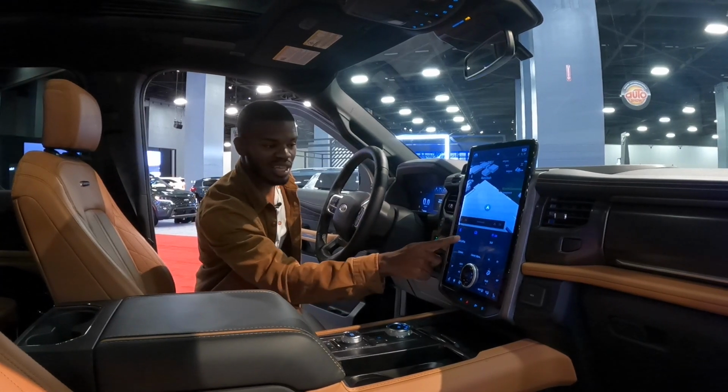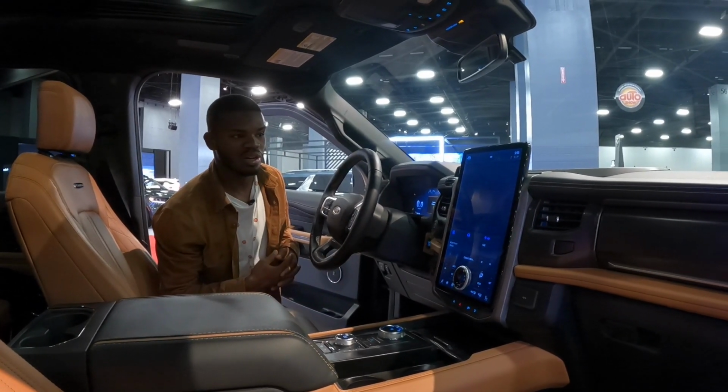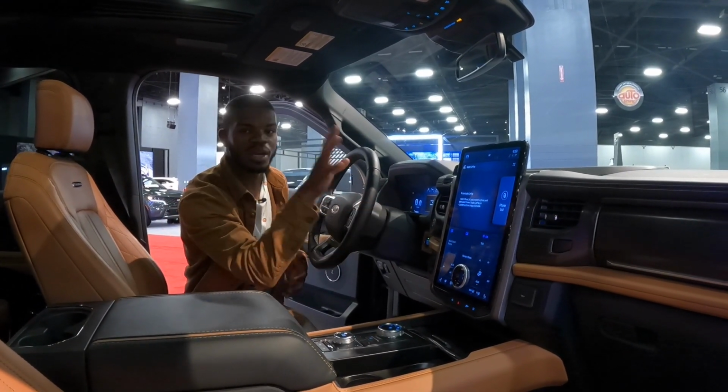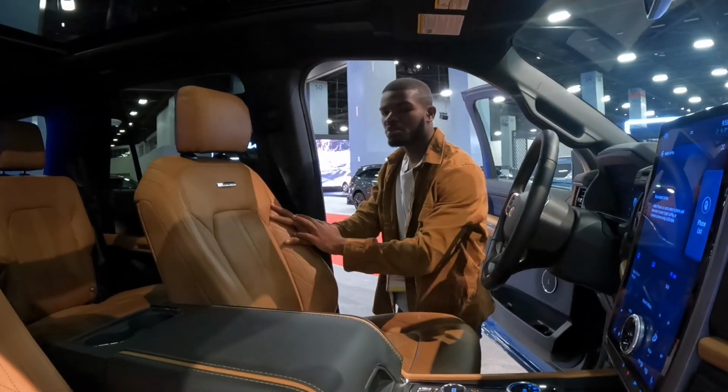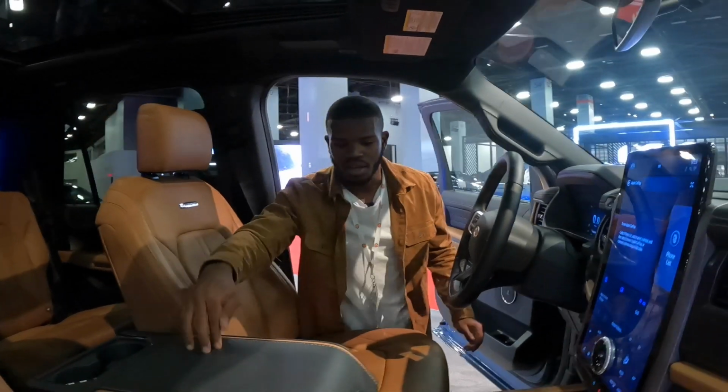Hopefully I don't get in trouble. It does support Apple CarPlay and Android Auto. As you guys can see, it does boot up, but you have to basically connect your phone. I love these seats in here. It does have the Platinum emblem here on the actual seats. The center console feels nice and padded.